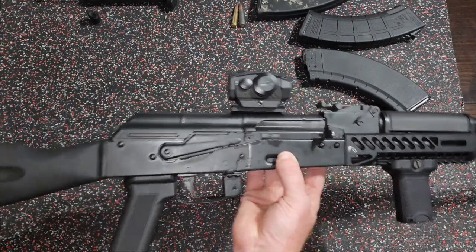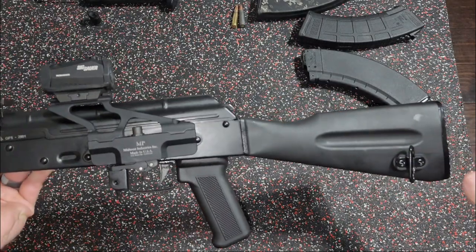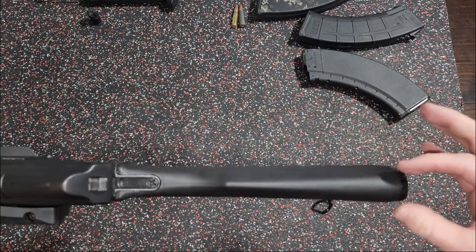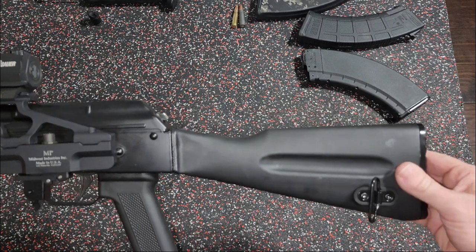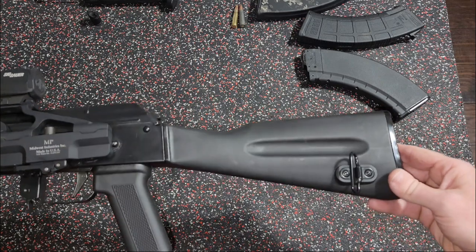Now the rear stock on this isn't anything super fancy. Again, I got their black polymer version, so it's just a black polymer stock. It does its job, it functions well. It is a little thin, so it kind of digs into your shoulder a little bit. So after a long day of shooting, it can get a little uncomfortable. I do plan on switching this out to something aftermarket. If you have any suggestions for me, go ahead and drop that in the comments. I'd love to hear what you think.